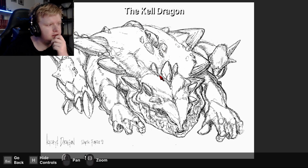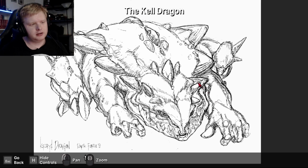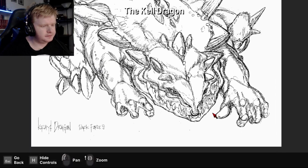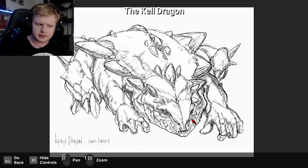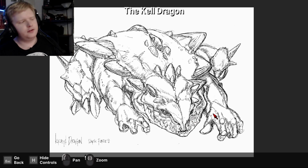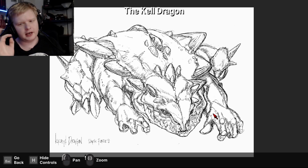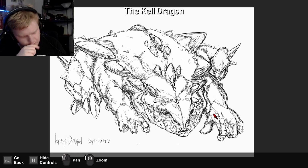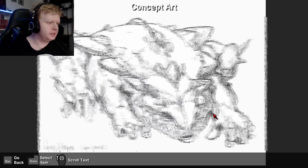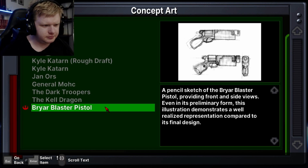And the extra bits and pieces like a dinosaur are cool. That would make sense for bone to be protruding out and that kind of thing. And yeah. So I guess since Dark Forces had the Kell Dragon, future games and depictions had to go, okay, we gotta not make it look like a Kell Dragon, even though the original design was a krayt dragon. Interesting. And then the Bryar Blaster Pistol.